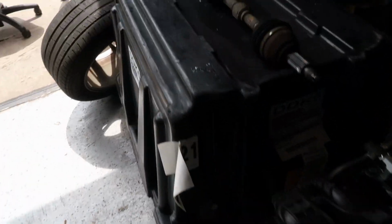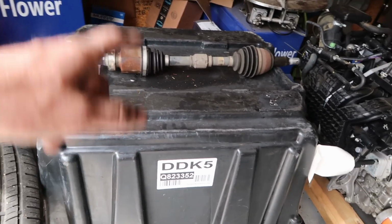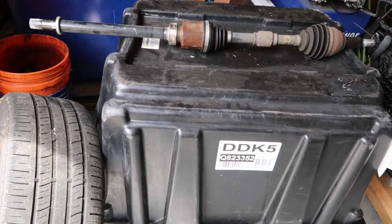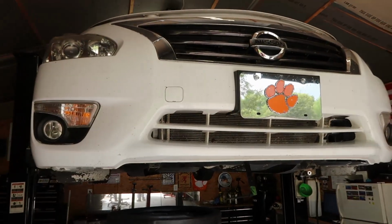And in this box, this was also dropped off yesterday. DDK5, that's the part number. That is the remanufactured engine for the Jeep JK that we're going to be doing here in a few days. But more on that later. We'll show that to you. So we're going to let this coolant drain a little bit more and rock and roll.